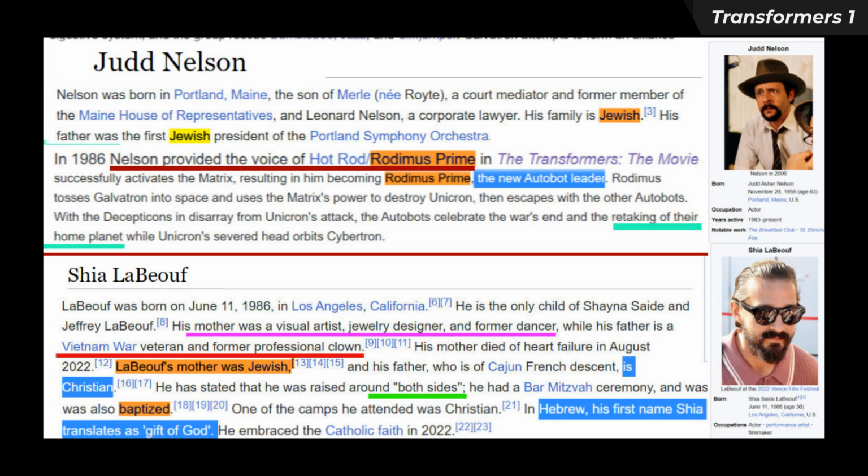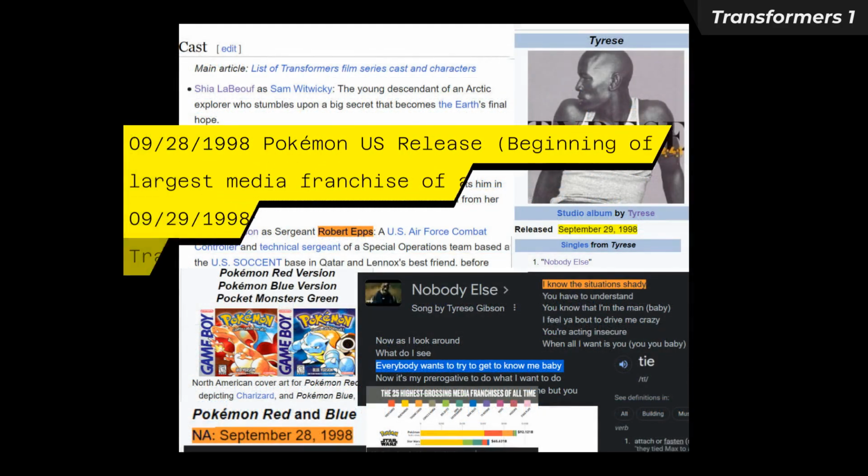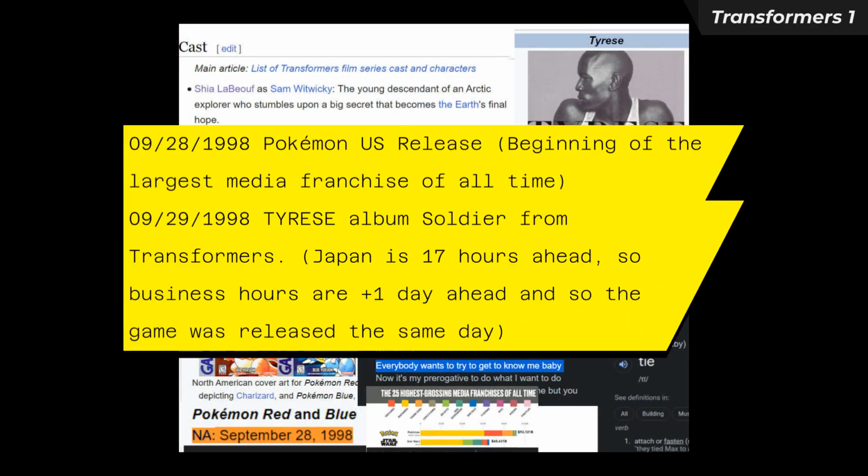The newer films mirror this, as the cooperation between the US military and Autobot, Japanese robot, is a key plot element. When I look into soldiers used, a symbol pops out. September 28, 1998, Pokémon US release, beginning of the largest media franchise of all time. September 29, 1998, Tyrese album Soldier from Transformers.